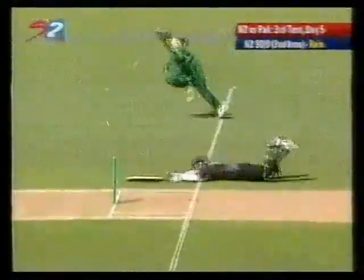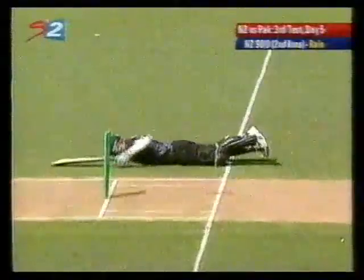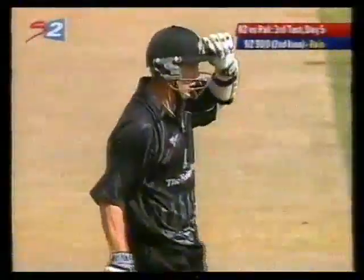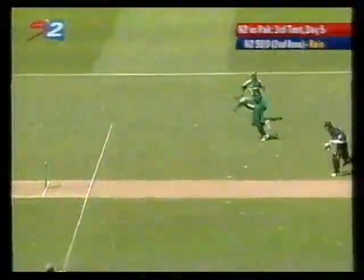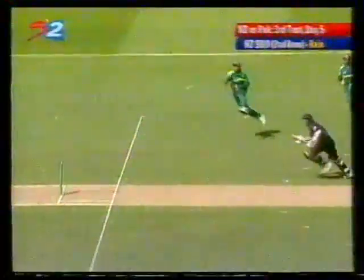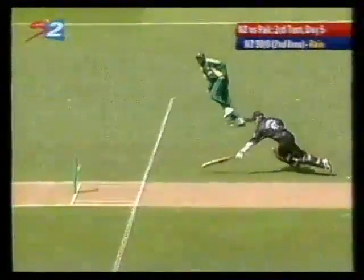Again, a quick call coming. Oh, it's out. That is out. Direct hit, and in almost every circumstance when a batsman dives and he's short of the ground, he's out. Well, it's a brilliant piece of fielding. He lets it go now. Coming is going to be short. He's gone for all money.